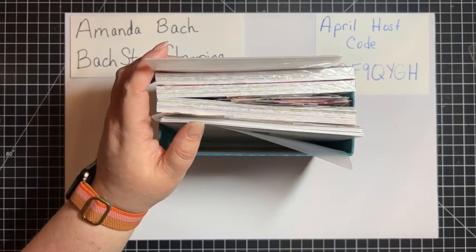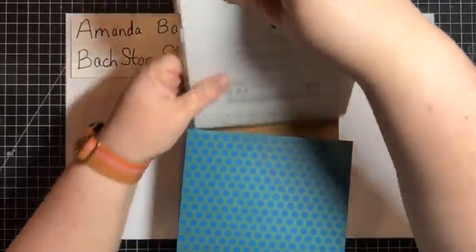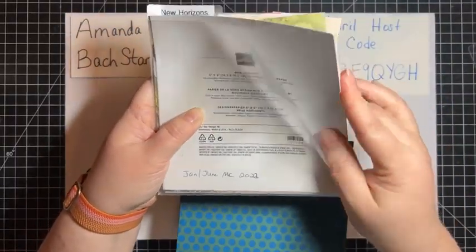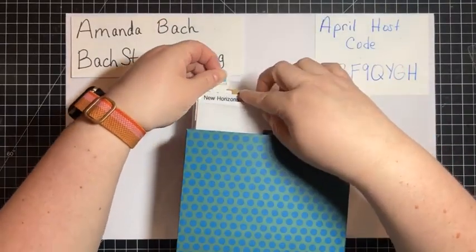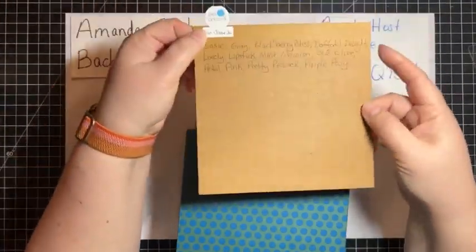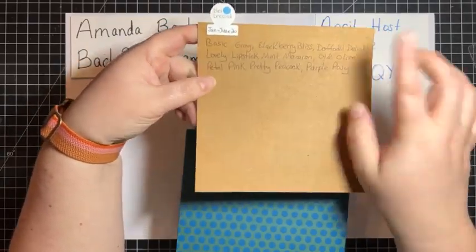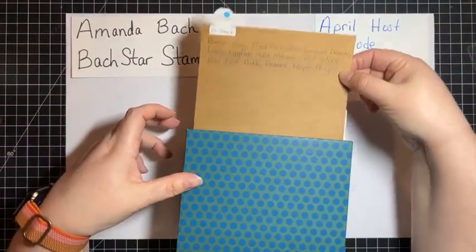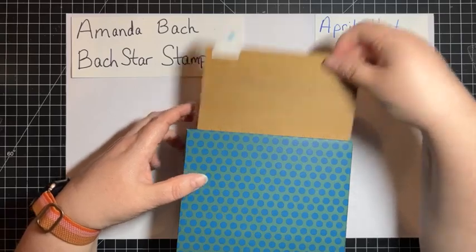Probably should purge. Nah. Anyway, these packages here, this plastic sleeve, that's from Stamp and Storage, and I put my stuff in there. And then I made these dividers out of some old craft paper and a label thing, and I wrote the colors really big so that I could just lift it up and look and see, ooh, has that got a color I want in it? And if not, I just push it back down.